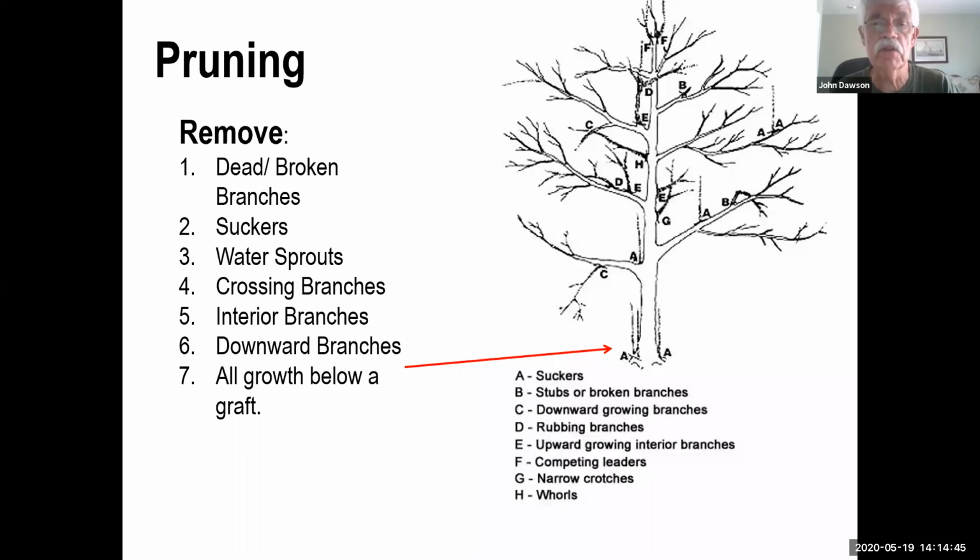Any limbs that are growing down toward the ground, make sure they're removed as well. And if you're looking for shade, you want to make sure those bottom limbs are pruned off.